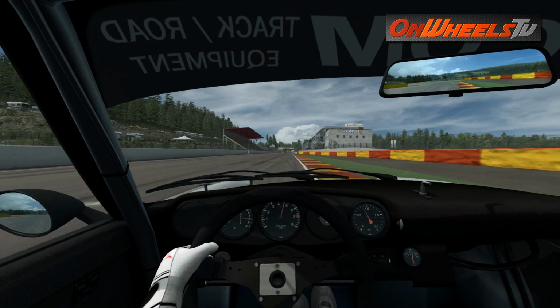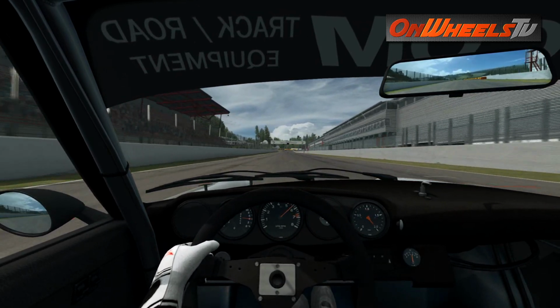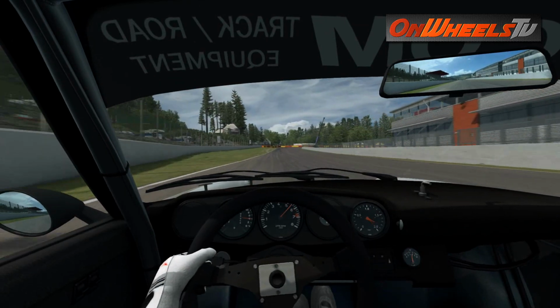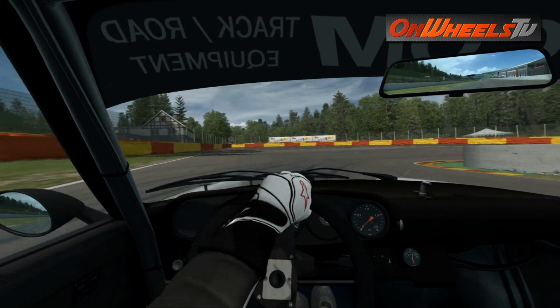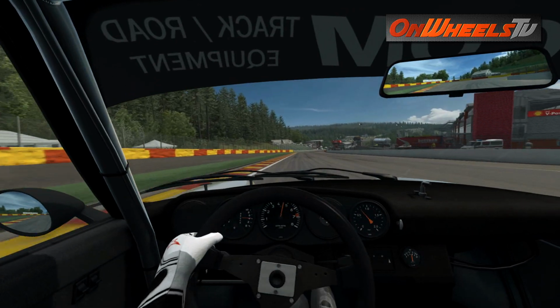It has so much power from the rear that it's really difficult. Once you miss your braking point, once you lose the rear, it's really difficult to handle. So this is a challenging car all the way.